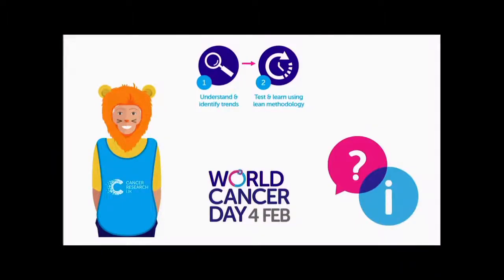And so we wanted to take this through to the second stage of the innovation process, to do some test and learn. And we were thinking about different ways we could do some testing. And we initially thought, okay, we could look at fundraising for our supporters, we could look at campaigns, or we could look at cancer information.